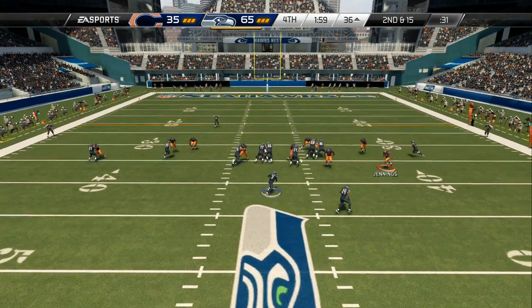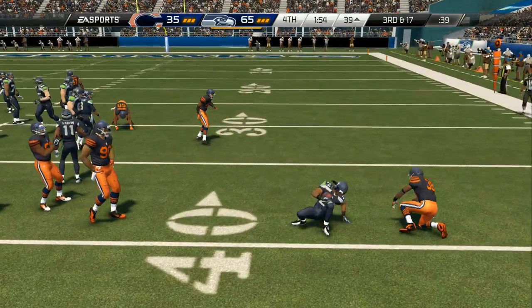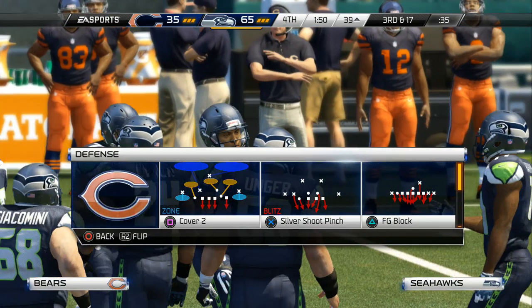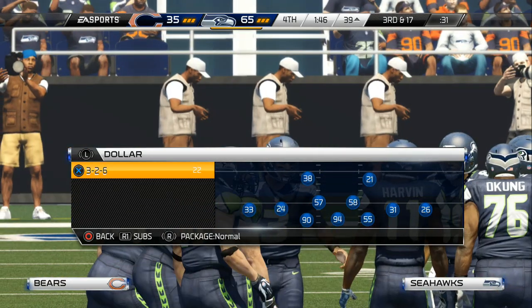Baldwin's in the slot for this snap. Pitches it back. That's a big tackle. That's a bad execution, a bad decision by the quarterback. He pitches it out to the running back. Nowhere for the running back to go. And he lost a couple yards on the run.